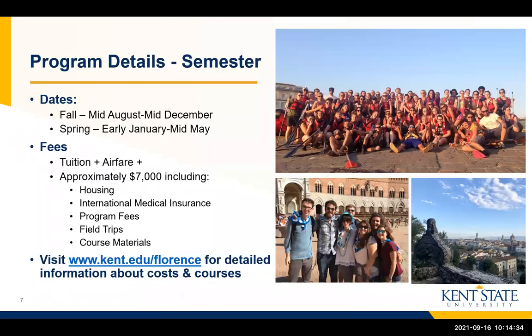Okay, so just some of the program details. So for our semester program, I just have kind of the average dates that typically our program takes place. So for the fall semester, the dates are usually sometime in mid to late August to mid-December. In the spring semester, early January to mid-May. So the academic calendar does follow pretty closely to what you're used to at Webster University. Usually the start date is just a little bit early because you'll, of course, take time to depart to get there and then have an on-site orientation once you've arrived before classes start.